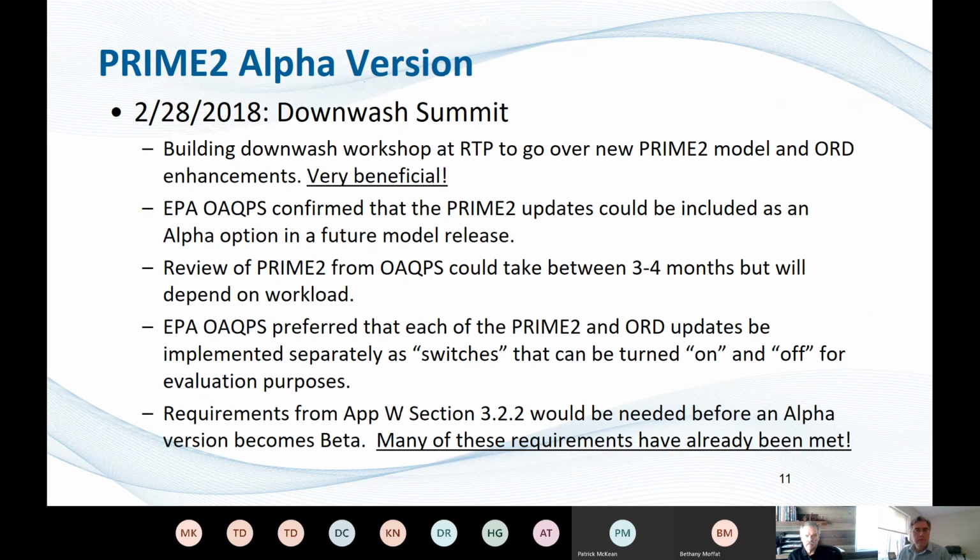And then on February 28th of 2018, there was a Downwash summit. We spent the whole day with EPA, Office of Research and Development. Obviously, Ron was there, I was there, and we also had some members from the APM committee. We sat down with the Office of Air Quality Planning and Standards, and with the Office of Research and Development, and we basically presented the research that we had collected.